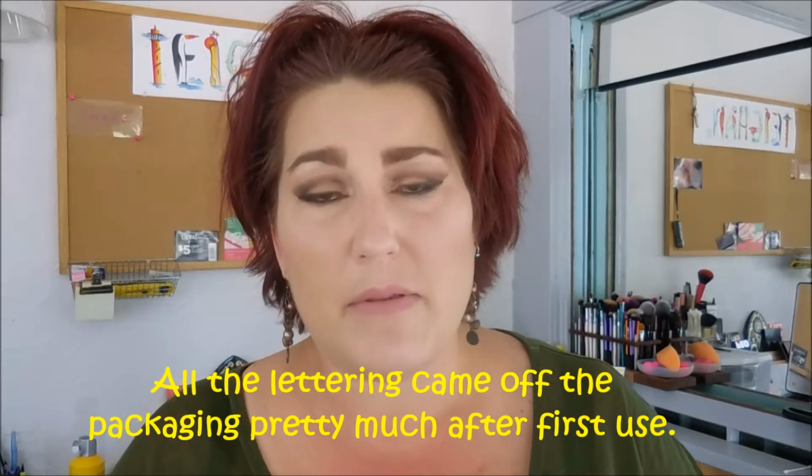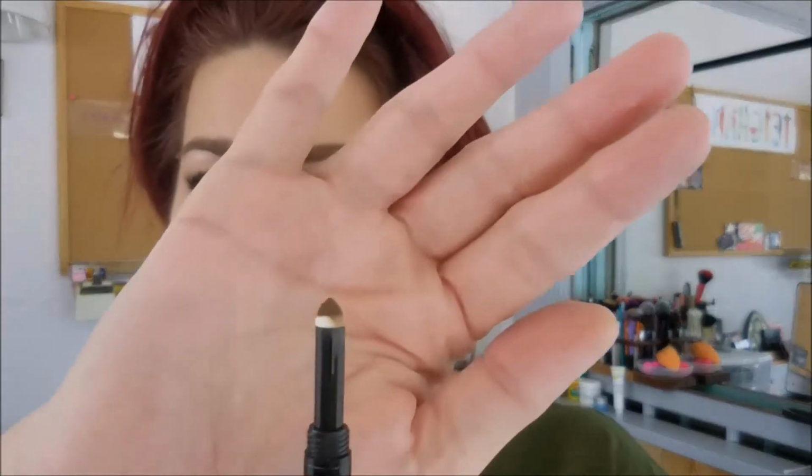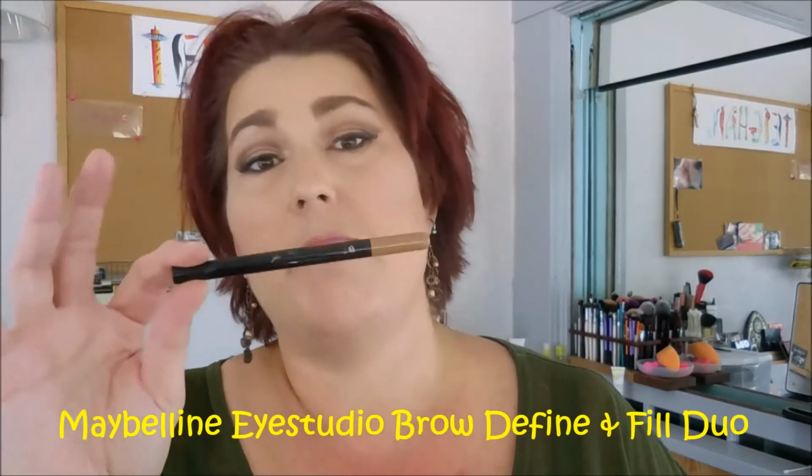Another thing I ran out of is this. I believe that this is by Maybelline. I have talked about it before, but I think it's by Maybelline. It's a brow pencil, and on one side it's got the pencil part, which is obviously all gone. And then on the other side it's got this powder to fill. I think it's called Precise Brow and Fill. I'm not sure. I can't remember, and I'll find it and it'll be down in my description or up here somewhere. This was an amazing eyebrow pencil.